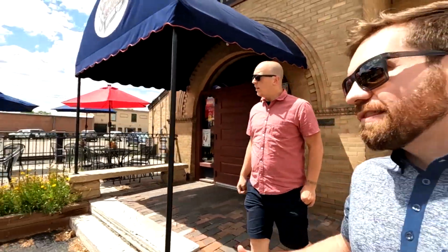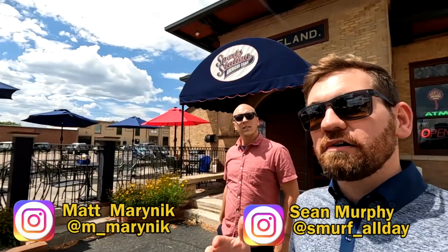Inside of Sports Station American Grill. This is the oldest bar in Loveland. 1902. Yeah, I bet you they didn't serve IPAs back then. And that's what I love.